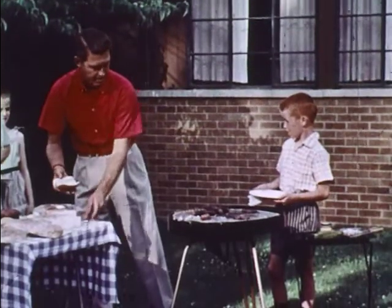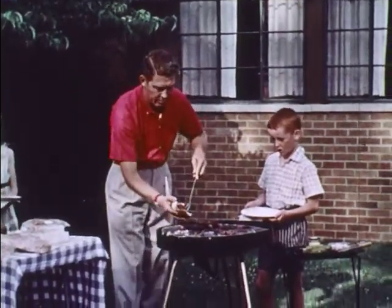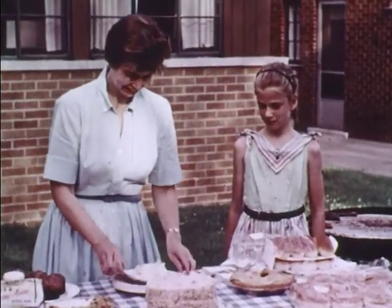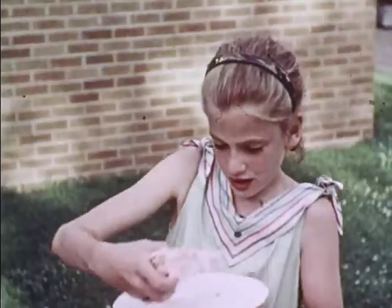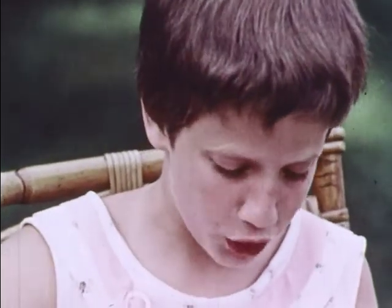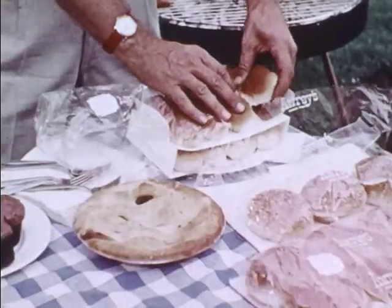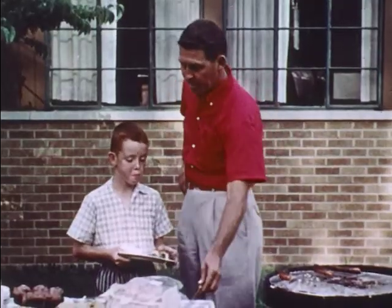About summer. Some of the best ones you can have right in your own backyard. Everything seems to taste so extra good, maybe just because you can eat outside. Did you ever wonder how we get all these things? Do you know where bread comes from?